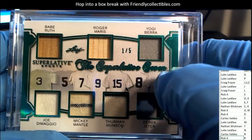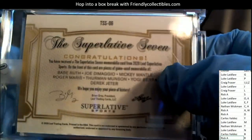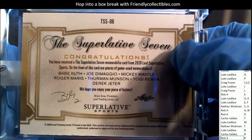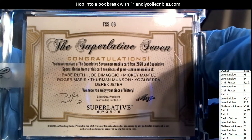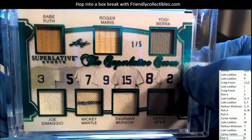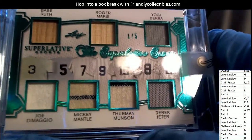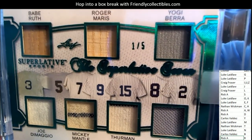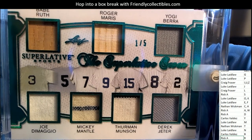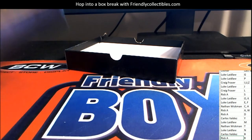I know there's 7. It's superlative 7. Sometimes the back have 1, has stuff too, but this one is just 7 altogether. And so a really nice hit. Congratulations to Luke L. And with this superlative 7 relic type hit, you can see all the different relics. Really nice type of hit here. Wow.